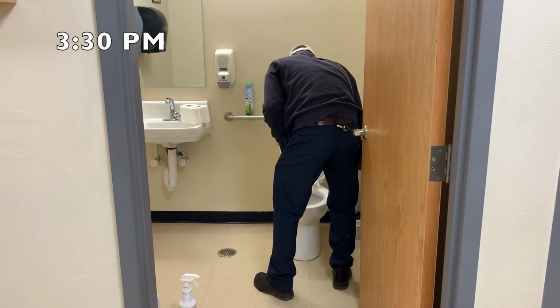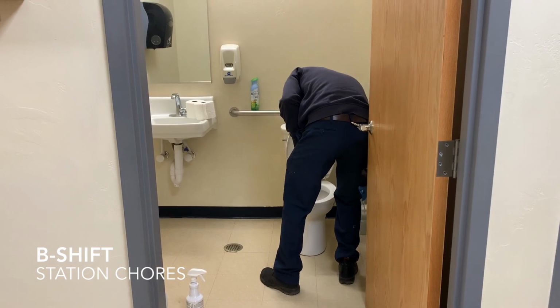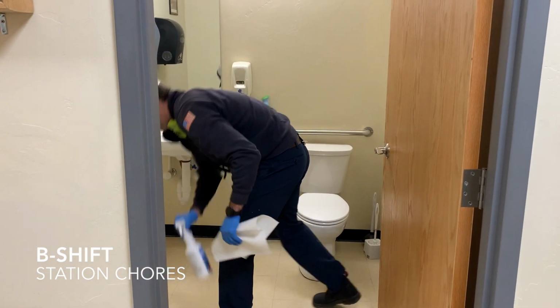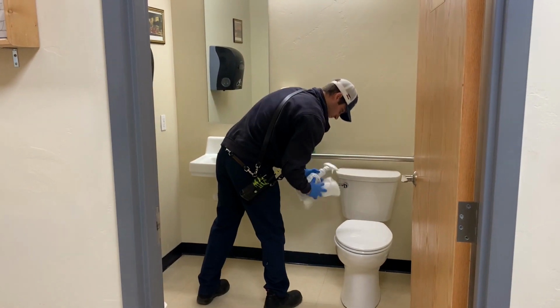Just like you guys all do chores at home, cleaning the bathroom, cleaning your room, picking up everything around the house, our firefighters have to do chores at the station to make sure we keep it clean.